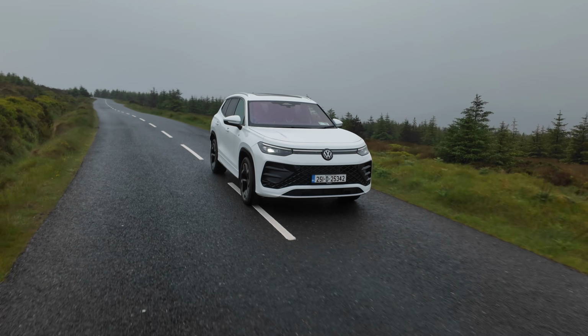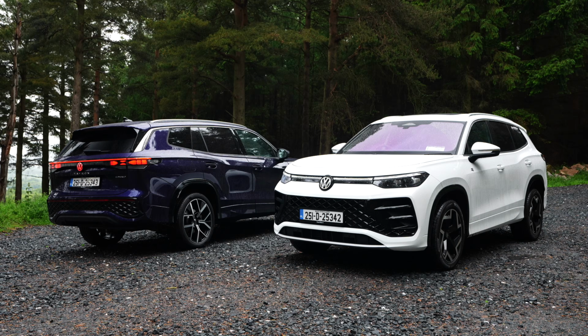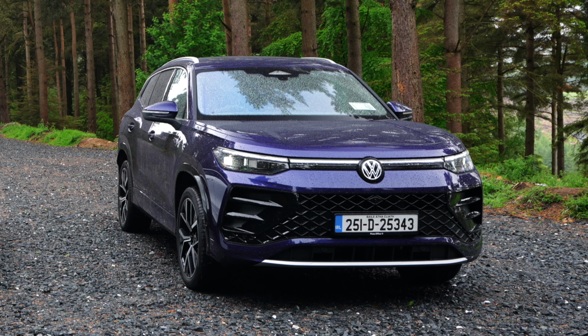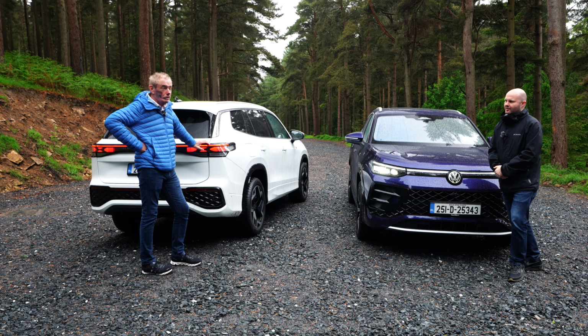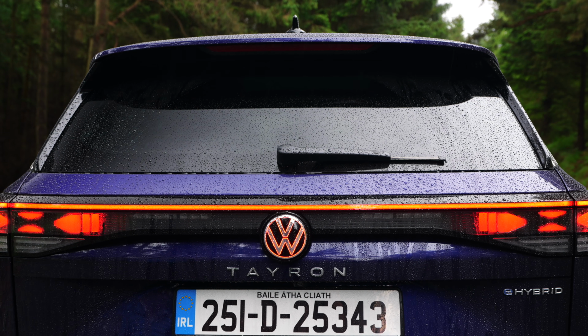We're also here today to look at the diesel version of the Tayron or the plug-in hybrid version of the Tayron. Do you really need a diesel in 2025 in Ireland? I can't believe you were saying that. I know. It must be really good. Wait till we get to the prices.